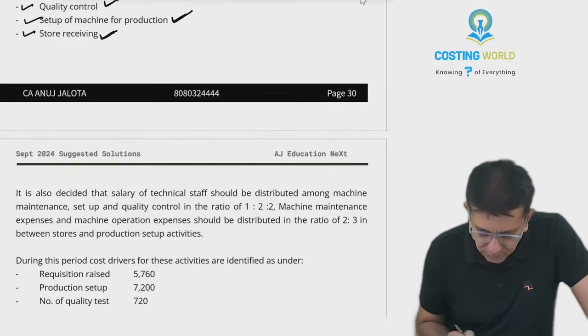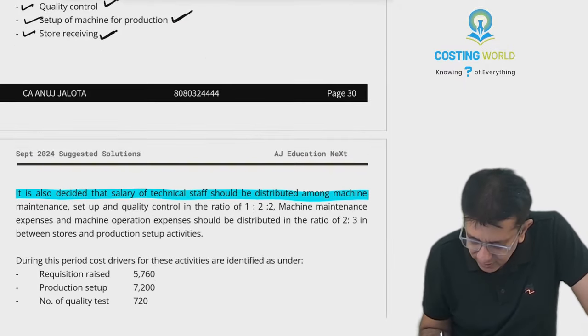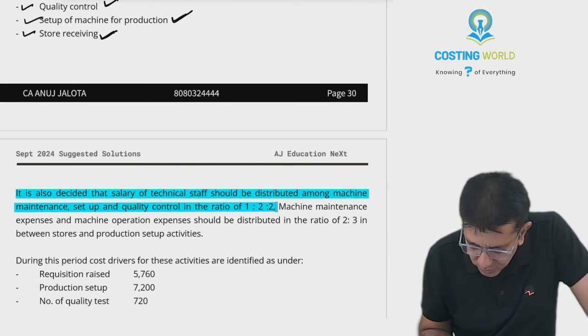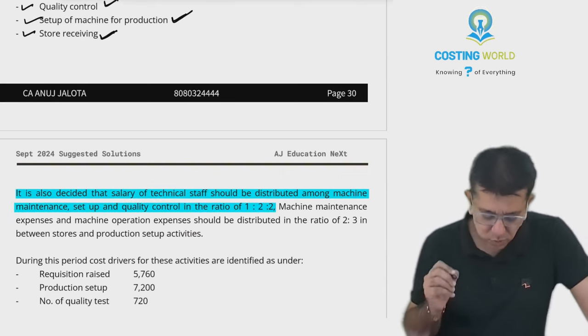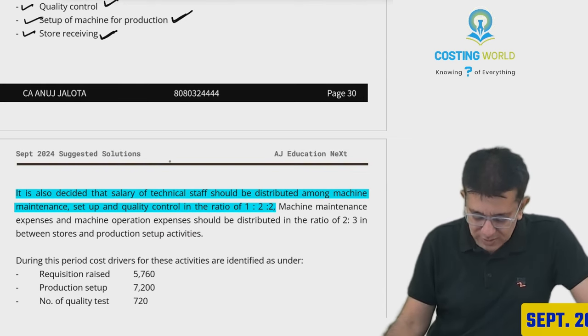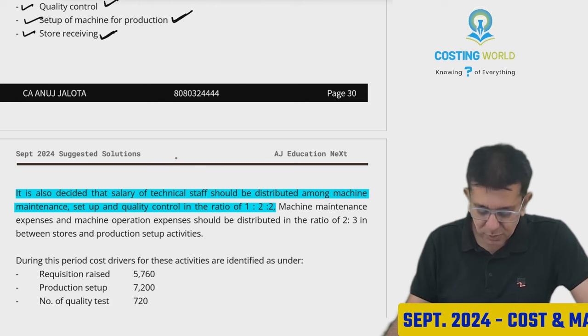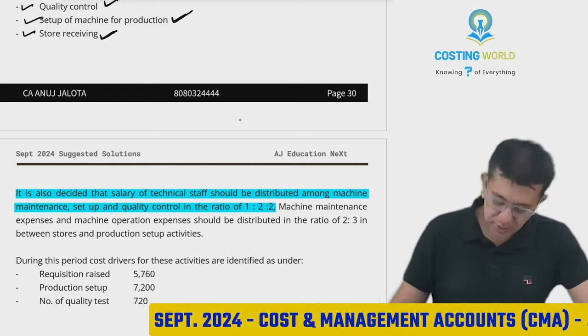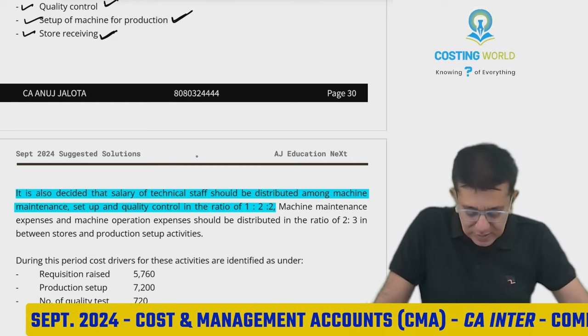Also decide the salary of the technical staff should be distributed among machine maintenance, setup and quality control in the ratio of 1:2:2. Okay, remember this line. So, salary of technical staff should be distributed among machine maintenance, setup and quality control in the ratio of 1:2:2. Then, machine maintenance expenses.